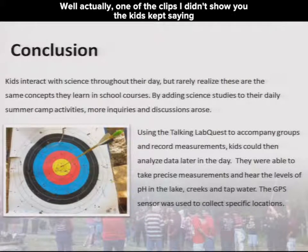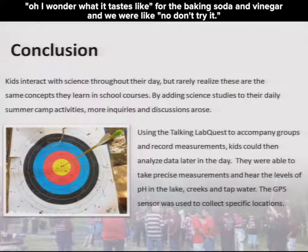Well, actually, one of the clips I didn't show you, the kids kept saying, "Ooh, I wonder what it tastes like," the baking soda and vinegar. And we were like, "No, don't try it, please don't. You won't like it."